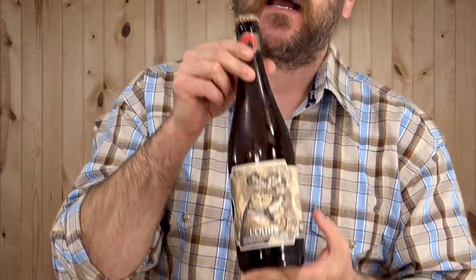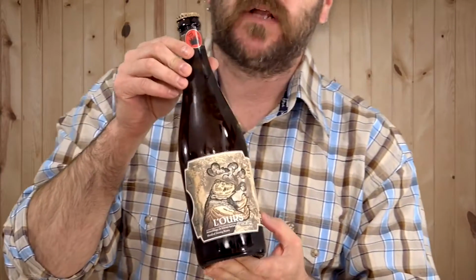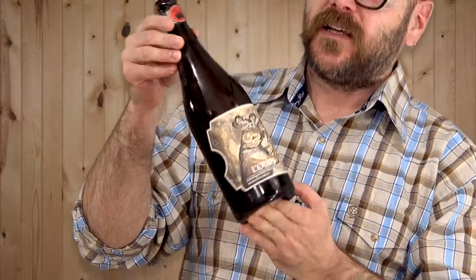First things first, this beer right here comes from Pat in Quebec from a brewery called Trou Du Diable, which translates to Devil's Hole. We're gonna give this a try. Pat has an awesomely sweet woodworking channel, and I'll post a link down below. Seriously, it's quickly becoming one of my favorites. Thank you, Pat.